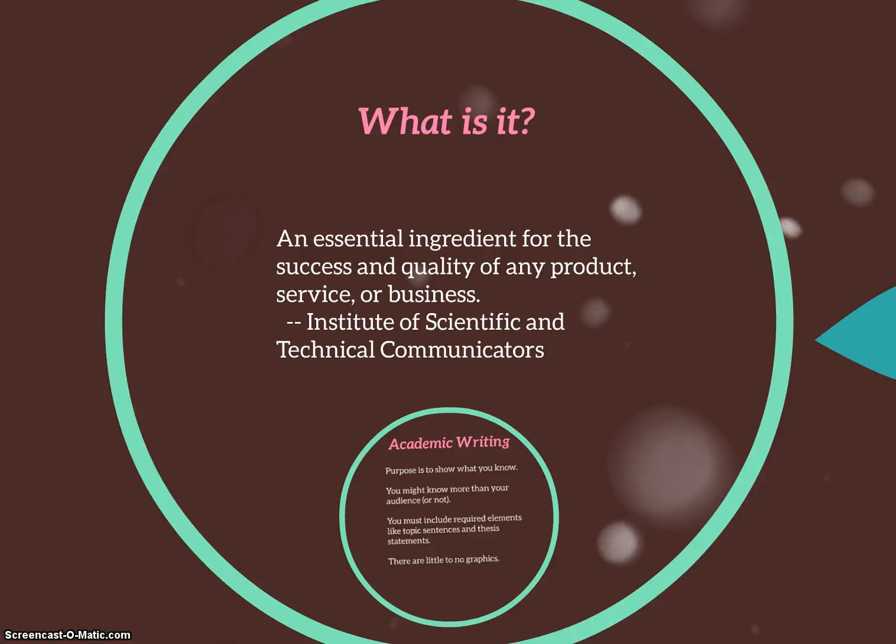The Institute of Scientific and Technical Communicators came up with what I thought was one of the best definitions of what is technical communication. And they explained that we as individuals live in these incredibly complicated and complex worlds. I don't know about you, but I can name 10 things off the top of my head that involve really complicated systems every day in my life.